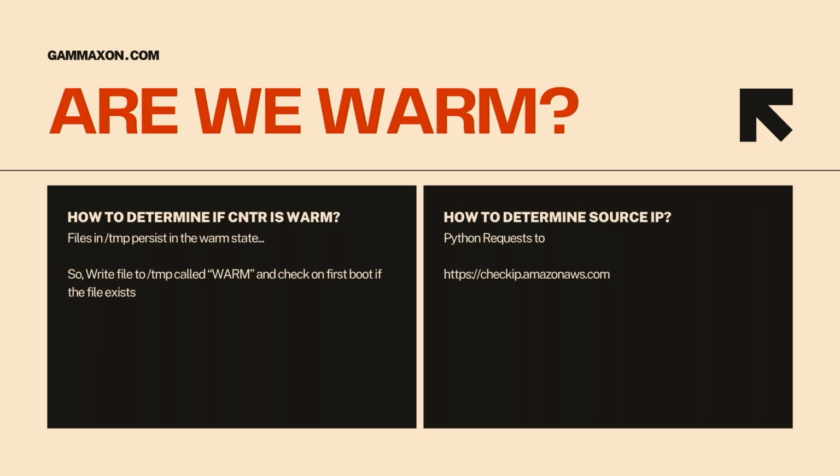So, first off, how do we even know if we're in a cold or warm state when we're running? The way that I solved this was I just wrote a file to /tmp called warm, and then I had my script check /tmp to see if the warm file exists. And if it exists, we're in a warm state, which means we probably already used this IP address.